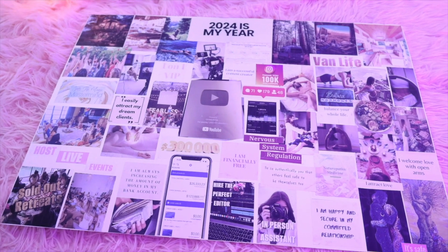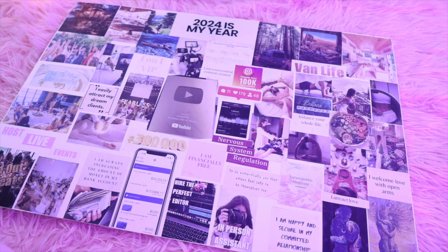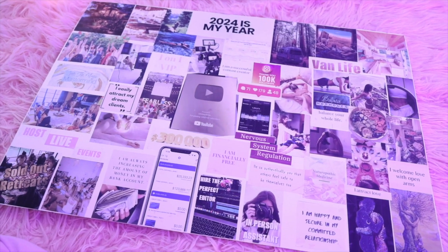My vision board creation process is very intentional, and it's one that I stretch out over a span of days, and it goes in different phases.